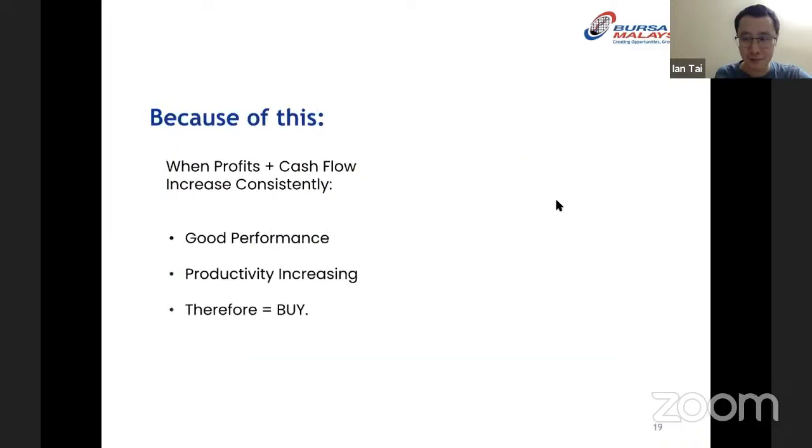Now, just play along with me. Because of my way of measuring performance, whereby I measure performance based on profits and cash flow, if profits and cash flow increase consistently, I will view that as good performance. And if the productivity of this company increases, I'll be more and more interested to buy that kind of stock, and therefore I will invest more and add more shares into my portfolio for that company. Okay.